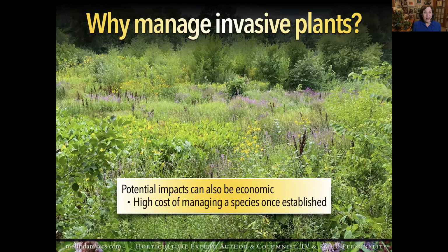They also can cause an economic impact. The cost of removing invasive plants is substantial. It can impact recreation. Some of those water invasive plants prevent access for recreational purposes, can damage agriculture and other things, regenerations of forests for production of wood. So it can be costly, and it's something for us to keep in mind.